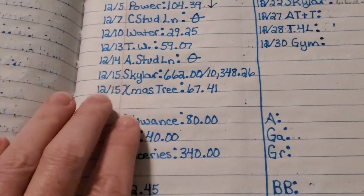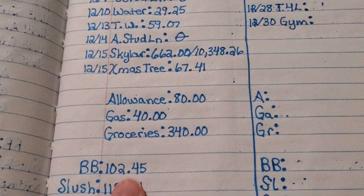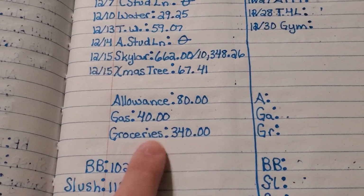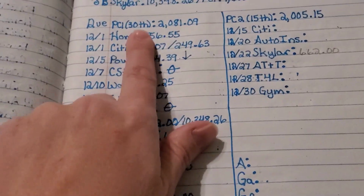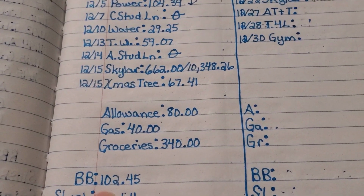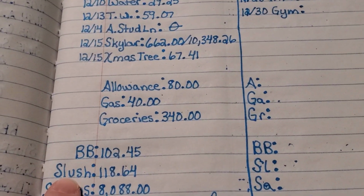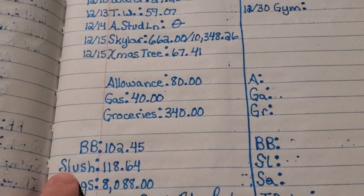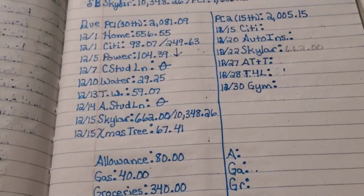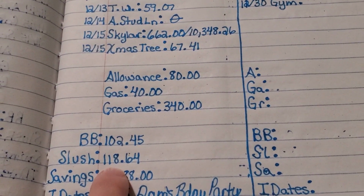All right, guys, moving along. BB, budget buffer. I mentioned this before whenever I was doing my overview. Budget buffer for me stands for, some people call it a cushion. This is what was left in my main checking account before this paycheck hit. So we had $102.45 for a budget buffer. Slush fund. Now, this is a separate checking account, separate from the main checking account that I pay all my bills with. This was what was left in my slush fund before this paycheck hits. So I had $118.64.